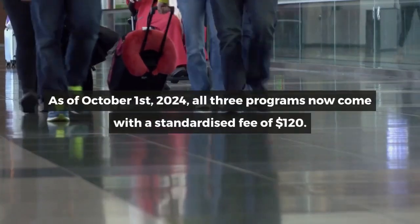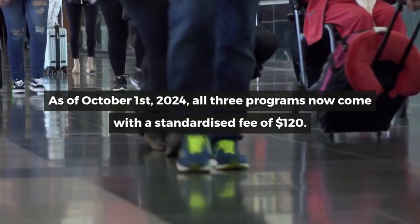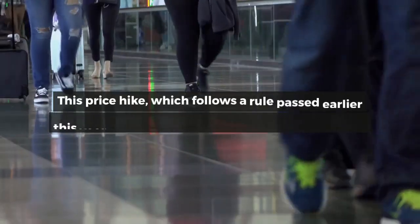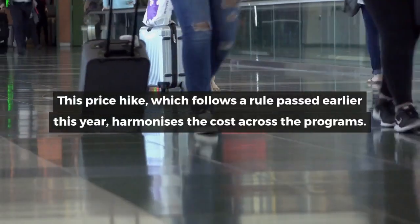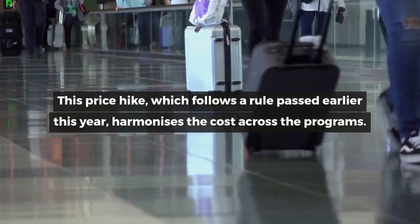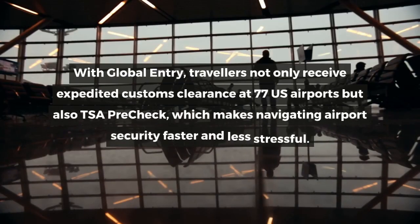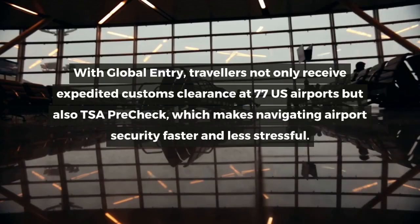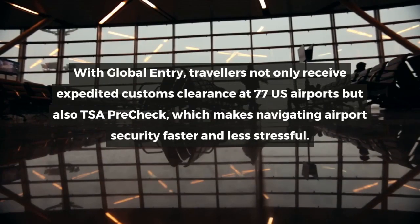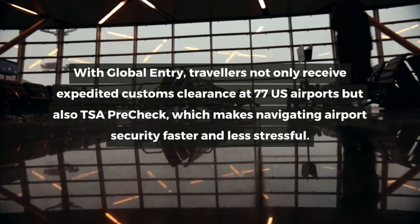As of October 1, 2024, all three programs now come with a standardized fee of $120. This price hike, which follows a rule passed earlier this year, harmonizes the cost across the programs. With Global Entry, travelers not only receive expedited customs clearance at 77 US airports, but also TSA pre-check, which makes navigating airport security faster and less stressful.